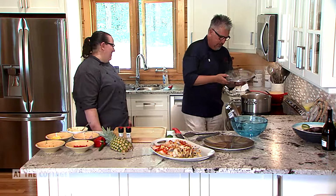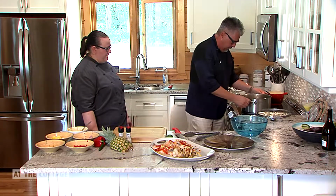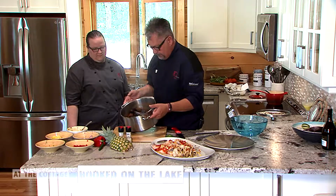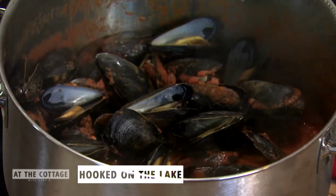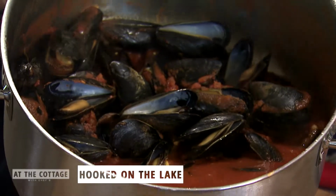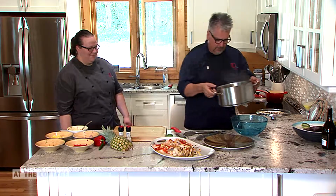Okay, and I'm just going to show you how the mussels have turned out, and you can just see how beautifully they've opened, and that's what you're looking for. A nice big open, you don't want them small all the way. Again, that nice little facial happening. Smelling good.